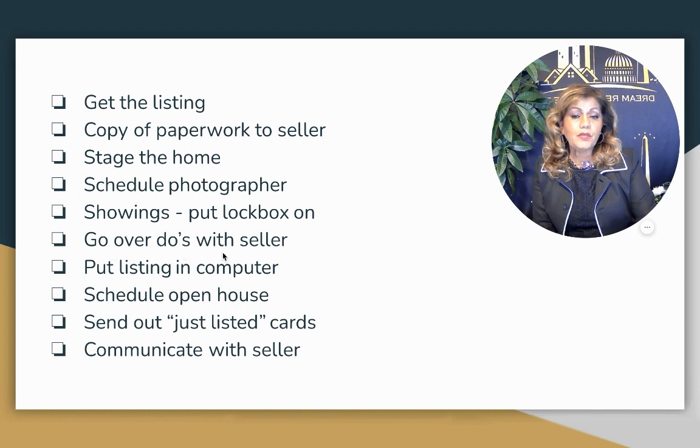Go over the do's with the seller. We actually have another lesson where we go through the do's and don'ts that the seller should follow while the home is on the market. Putting the listing in the computer, you're going to put specific instructions in there for the listing agent as you need them, whether you need them to take their shoes off or whatever. You could put that in the remarks section, but you'll also have instructions in the home.